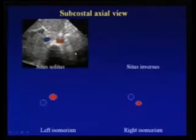Situs solitus means, this is the short axis view at the level of the abdomen. The red one is the aorta, the blue one is the IVC, meaning the aorta is towards the left and the IVC is towards the right. When we look further, we see the liver towards the right, and here we see the stomach bubble on the left. So situs solitus means left sided structures on the left, right sided structures on the right.